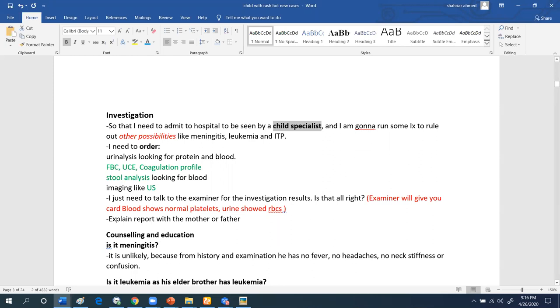Other possibilities. Now this point, I think none of my doctors have used. Is it Dr. Farwa, Dr. Daniel? Has any one of you used this part? Other possibilities? Sir, I did say that to exclude the serious disorders, but I didn't name them. Okay, you didn't name them. Dr. Daniel's case was similar, to exclude others, same way, okay.